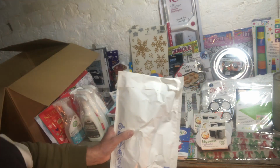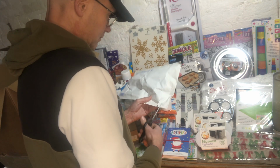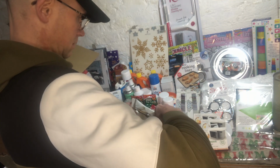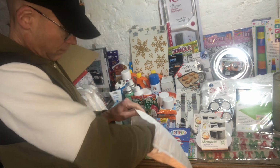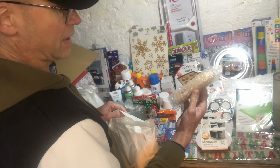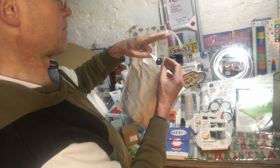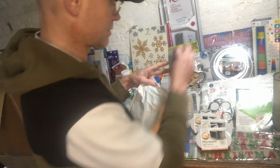So we've got some items in their bag. So got a personalised pencil case. And we've got a personalised cat or dog collar with a pet's name on and the owner's address on the back.